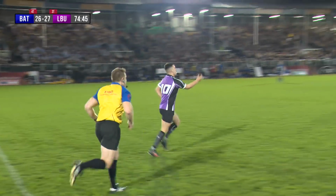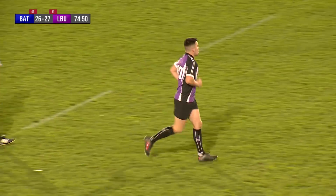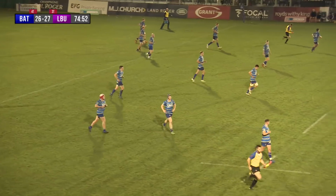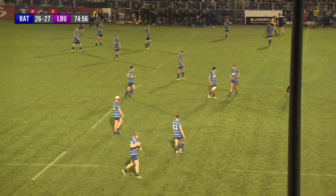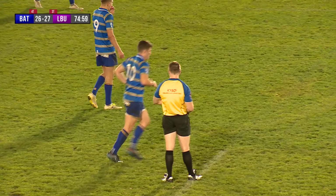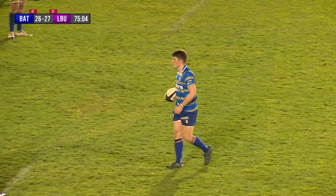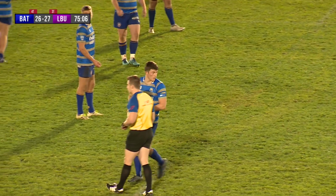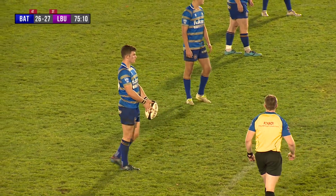He's been impeccable all evening from the tee, and the script does not change for that crucial conversion that takes the score to Bath Uni 26, Leeds Beckett 27. We have 5 minutes remaining on the clock and an absolute nerve shredder ahead of us. Yeah, needless to say, I think it's going to be a tense finish in this one, and just sort of praying that the boys can get the job done.